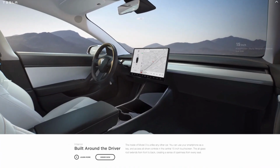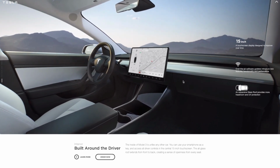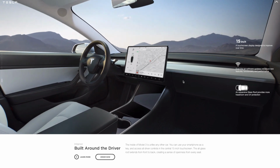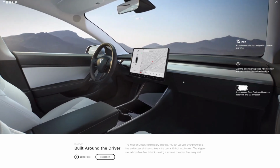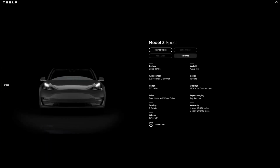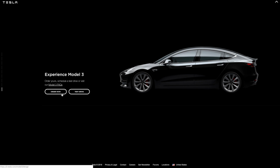If we go on to interior, they have the white interior, the touchscreen, the glass roof. It's an interior that you don't see in any other car. They just talk about that here. Specs, of course, they've got their specs, and then at the bottom, they've got the order page. So let's go here, which contains the big thing that I wanted to cover.